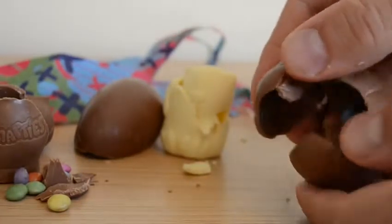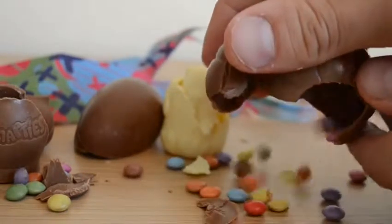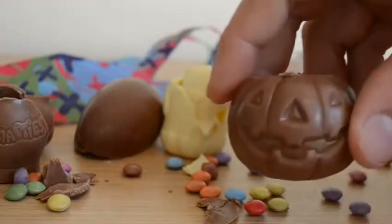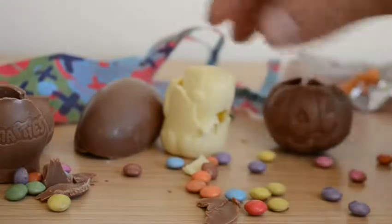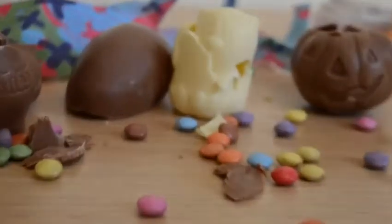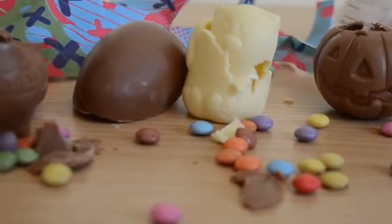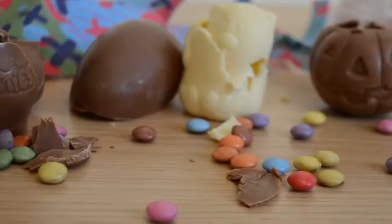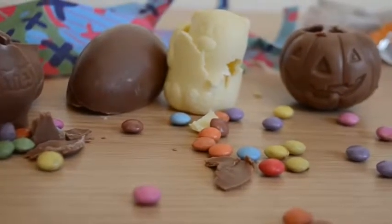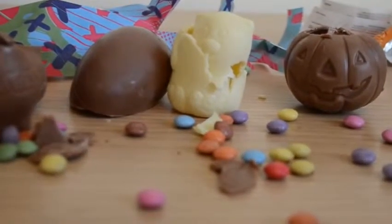So inside, as you can see, we have more Smarties. And there's loads in there. And we have an amazing chocolate as well. I have actually tasted all these before, so as you can imagine, they taste really, really nice. I didn't want to eat them on camera because you can't hear me properly, but trust me, they taste great. If you see them in store, definitely get them.